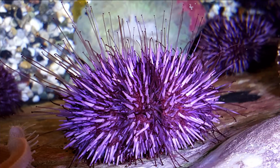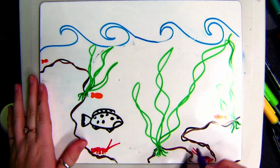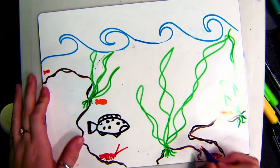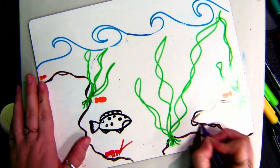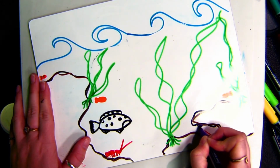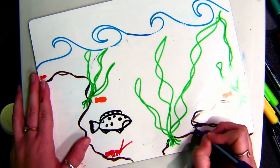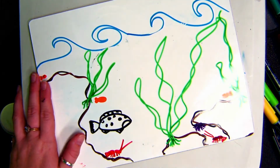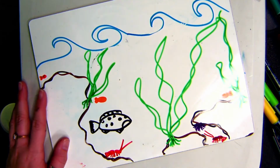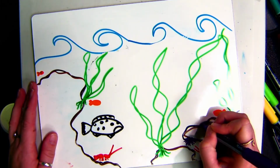Now, just like our lobsters, our urchins are also often found under rocky ledges. So I'm going to do mine right here. And urchins can hang upside down. How cool is that? So I'm going to draw my purple circle, just like that. And a whole bunch of spikes. And I'm going to do another urchin up top here. Going to do it right there.